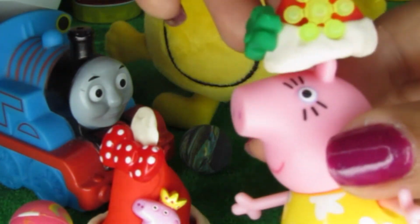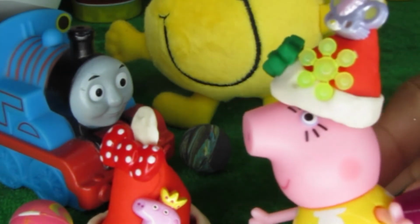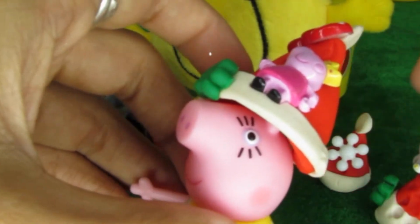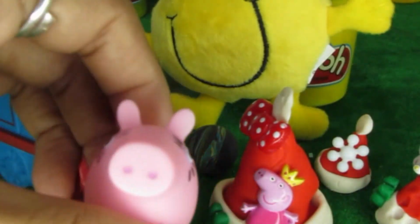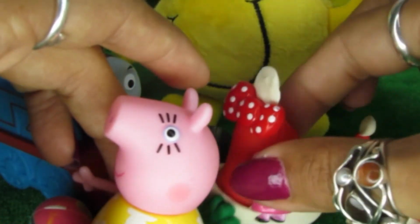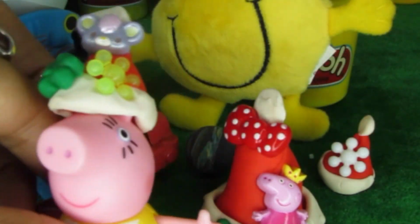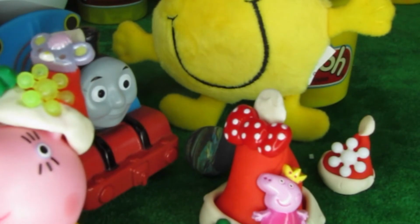What about this one with a yellow flower on? Ooh, that is gorgeous, guys. Let's try on the biggest one. Well, this one is definitely my favorite, guys, because there is Peppa Pig's picture on it. And of course, I would love to wear this. But look, oh dear, it's a bit big for me. Perhaps go for the medium size one. Fits well and it stays on pretty well. Awesome.